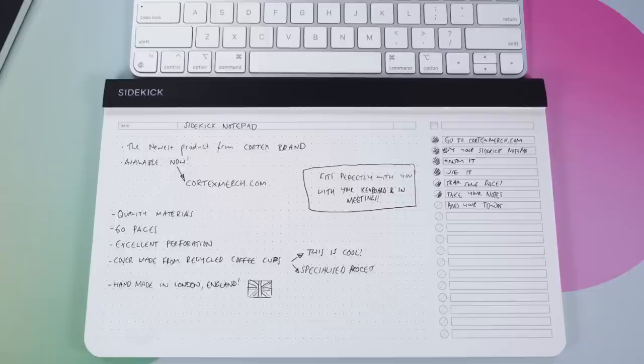We have a friend, his name's Matt, who works for a British paper company called GF Smith. I met Matt years ago at a conference and we've become good friends. And he's always said, I could help you with all of this. And I'm like, well, yeah, but as soon as that happens, we now have a business relationship rather than just a friendship.